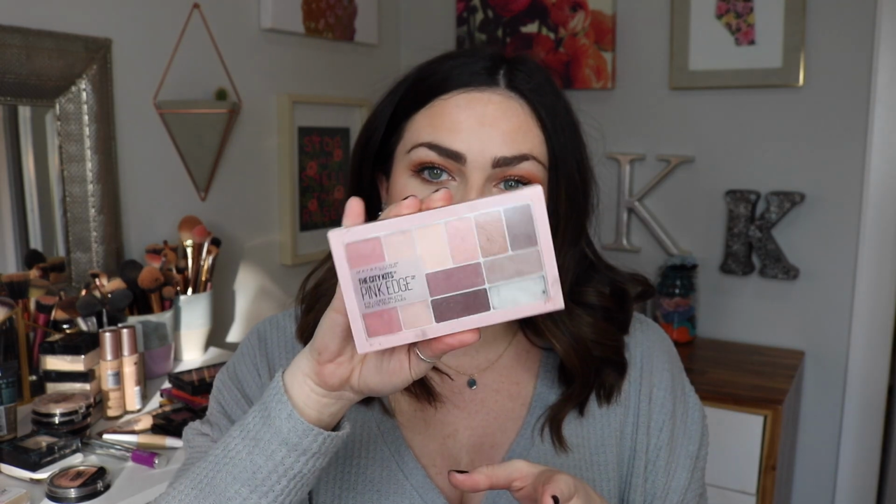Another palette I'm going to pass along is the City Kits Pink Edge. I actually quite like this when I got it. The shades in here are nice and soft, but I just never reach for this. The black shadow completely fell out as well, so it also gives me that kind of feeling of, I wish it was still there, but I think someone else can get a lot more use out of this than I will, so let's put it in this little donation bag.